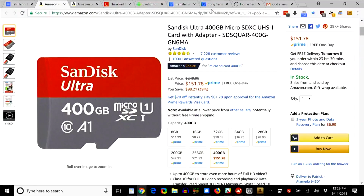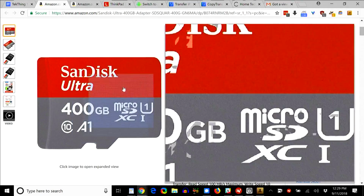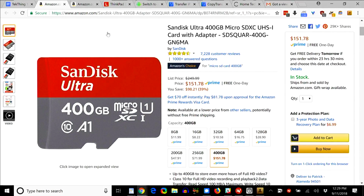Giant microSD cards. This is the biggest one I knew of until this morning. Whoa. This is a 400 gigabyte SanDisk Ultra. Sells for $151 on Prime. Should you need all of the storage in your device? What? And remember, microSD cards, the controller is in the device.